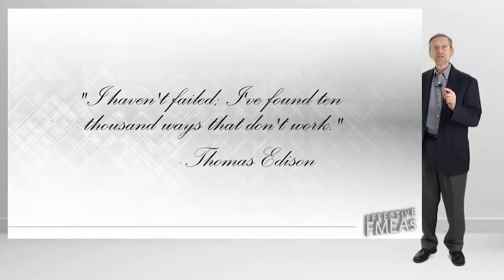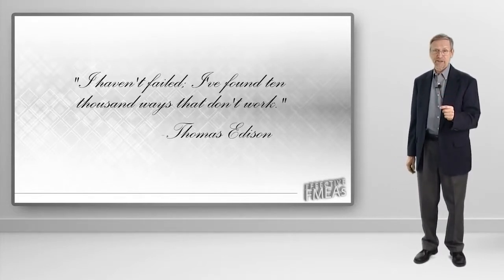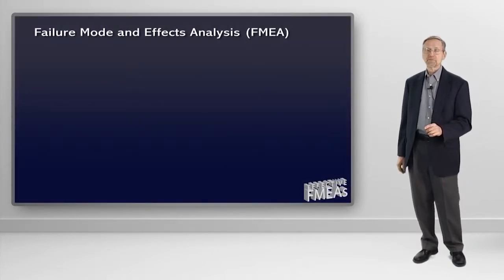Similar to Thomas Edison, FMEAs discover the primary ways a product or process can fail and take positive action to prevent the failures before they occur. Let's start with the definition.